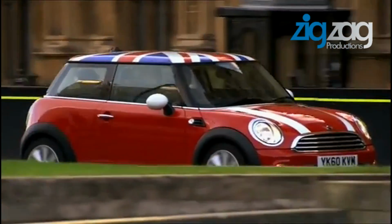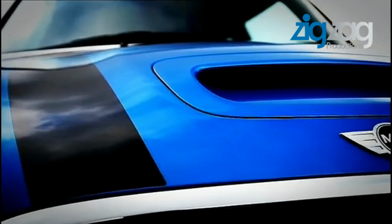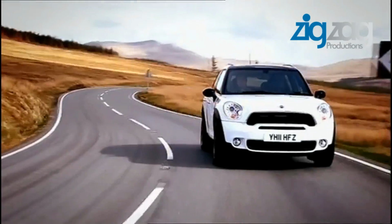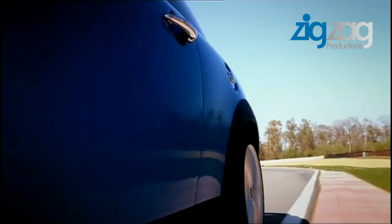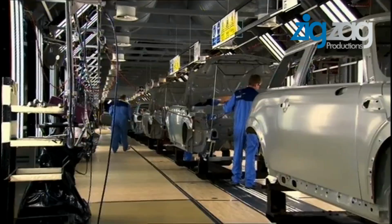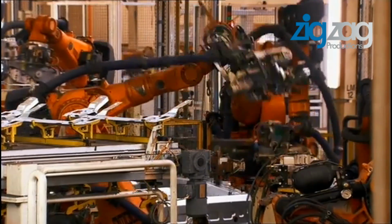Not only a car, but an iconic British symbol, loved by enthusiasts the world over. A revolutionary design renowned for its shape, speed, and size. But its place of origin is anything but small. Today's Mini is built in a 21st century mega factory, one of the most automated on the planet.